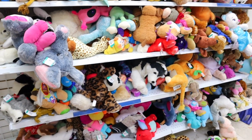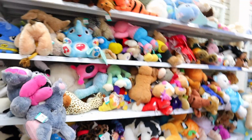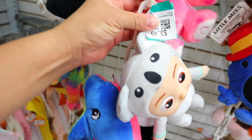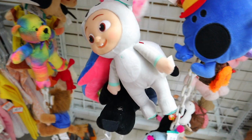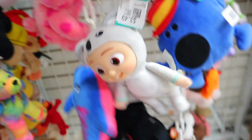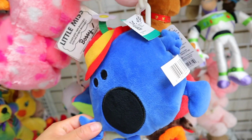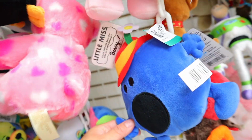Oh my god. I wish I could put my camera down and you guys could see how I'm doing. There's a lot of people here. Oh my god, I found a little koala. JJ has a huge collection. I mean, not a huge one, but the one she does have is another 2-5 on this one. Little Bossy from Little Miss.